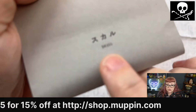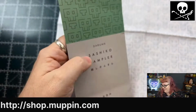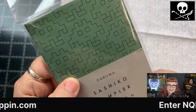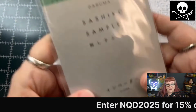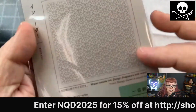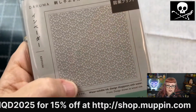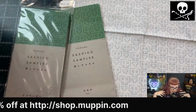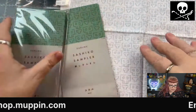And just in case you didn't think I made it up, it does say skull right there. And then we have a Space Invader, because of course, why not? Okay, Space Invaders. And look at how cool that looks when it's done with the repeat. I just think they're so neat. So I am really excited about these.